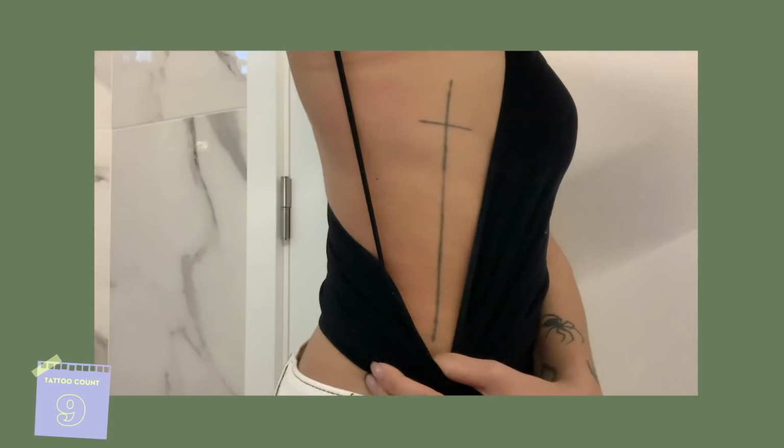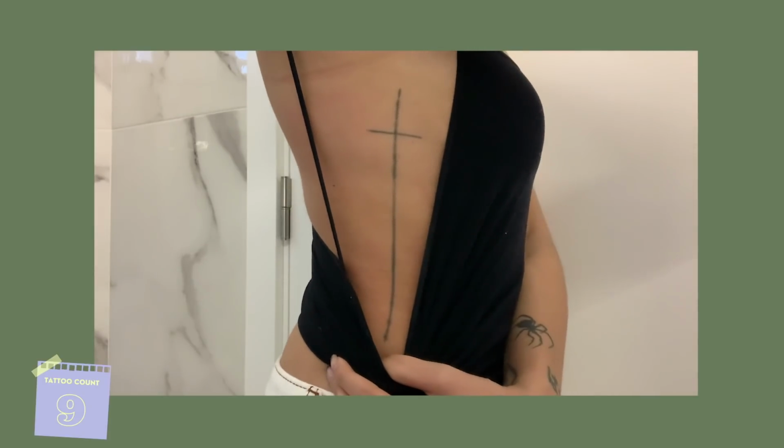And next we have one in a particularly weird place, which is a cross here. It's a very long cross. It was my second tattoo actually, and it's so thin. I think it's a weird design because it's so thin and long that it seems like I only have a line there. I think sometimes people try to catch it like it's a thread from a top or something that is falling, but no, it's a tattoo.